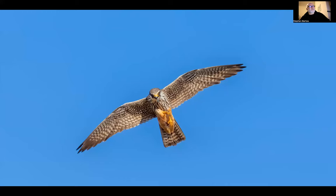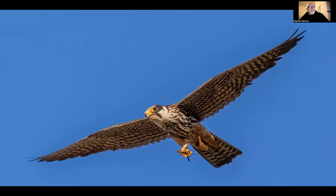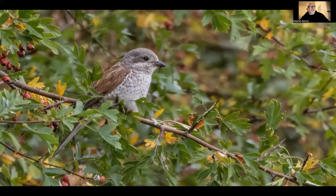So you get hobbies coming through till September. This one's got at least one common hawker in its mouth. You can see it's a male from the blue cheeks. This one actually caught a pair in flight. You can see it's very cleverly holding them between its talons. They're quite dexterous, hobbies are, and they eat on the wing.